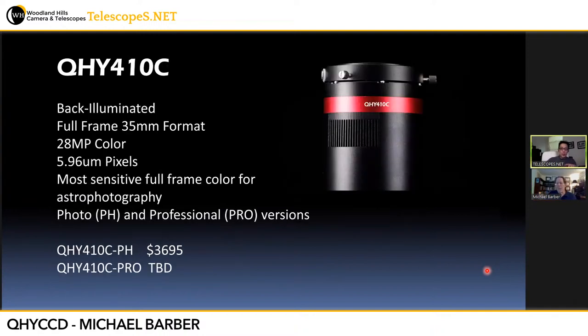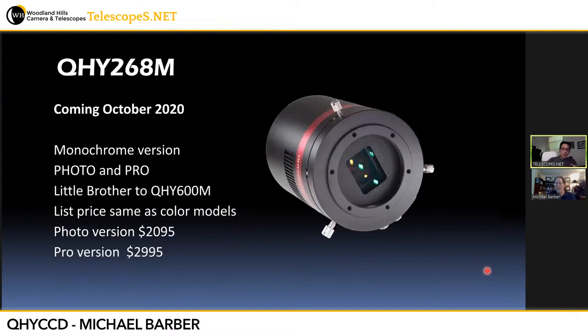Just to put this into perspective real quick, that particular camera is going to be the camera that replaces the 1600 from anybody's camera. Doesn't matter who makes it. If you're familiar with it, pretty much anybody and everybody has had a 1600, which is the Panasonic chip. This thing, just so you guys know, is going to be the replacement for that camera. So if you're looking for an upgrade, and don't want to fork out QHY600 money, this is actually the best camera, from my perspective at least, for everybody to go with.